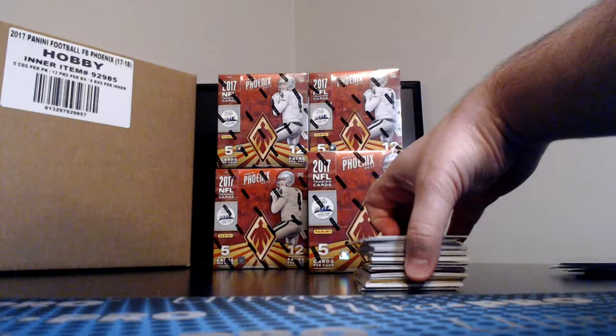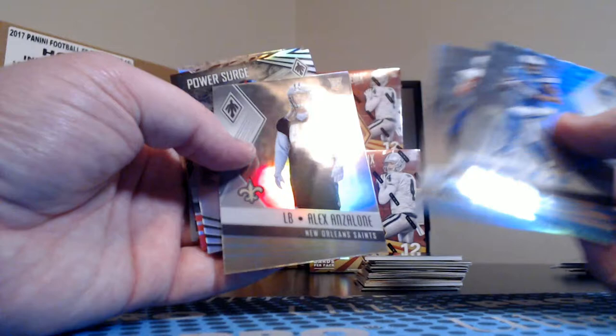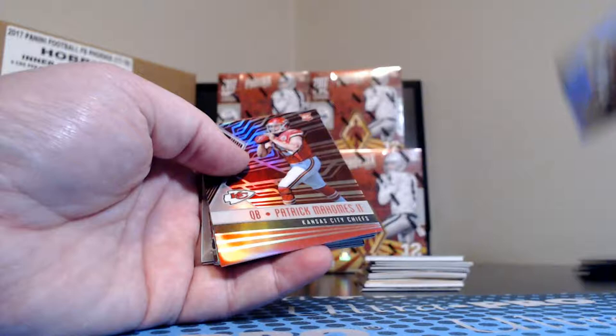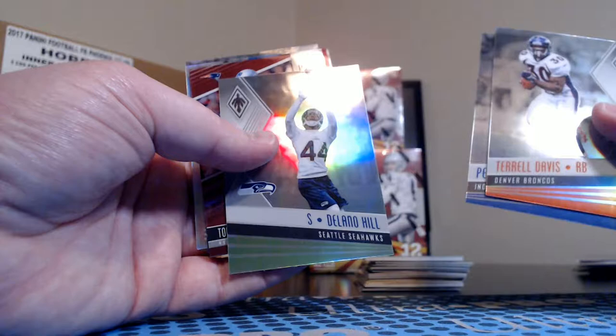Larry Fitz, 106 of 199. Marvin Jones Jr., Philip Rivers, and Alex Anzalone, rookie for the Saints. Never heard of Mr. Anzalone there. All base. Power surge base of Michael Strahan. Patrick Mahomes rookie, that one is numbered 148 of 299 for the Chiefs. Terrell Davis, Peyton Manning, and Delano Hill, rookie for the Seahawks base.